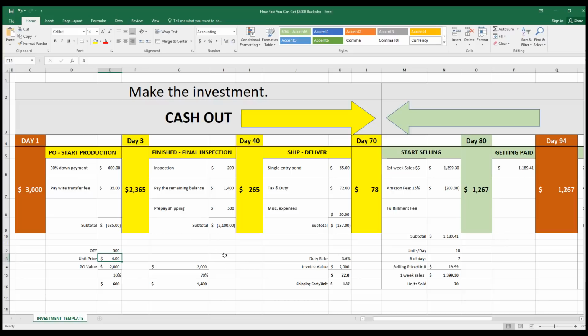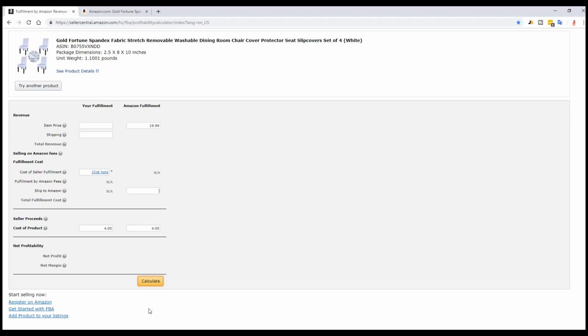What about the shipping cost? For this item to ship to Amazon, we paid $500 in shipping, single entry bond, tax and duty, and we budgeted $50 miscellaneous fees. You add all these four fields up and divide the number of units we're shipping to Amazon. We said we're going to ship 500. So per unit basis, we are spending $1.37 to ship this 500 per unit to Amazon. Let's plug this number in back to the revenue calculator. Ship to Amazon per unit basis is going to cost us $1.37.